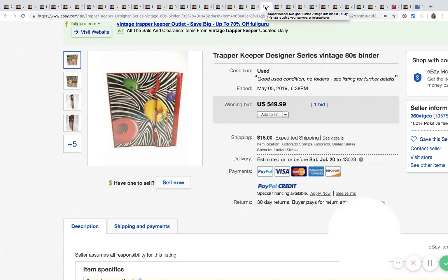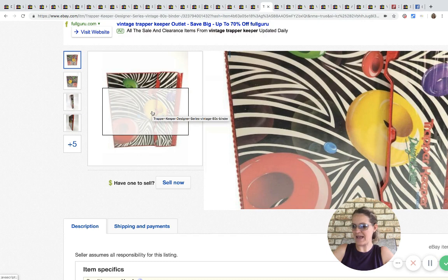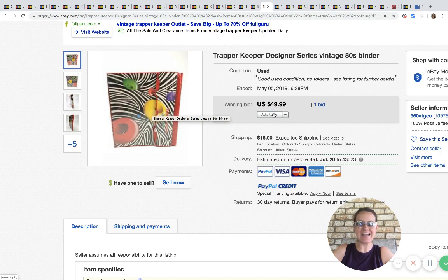I love the fun Trapper Keeper BOLOs. They're so fun. So he picked this up at a garage sale for 50 cents, and it sold for $49.99 plus shipping.